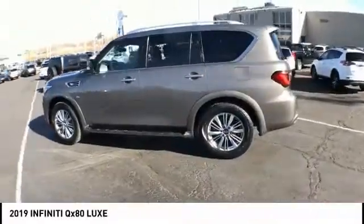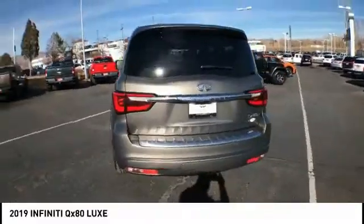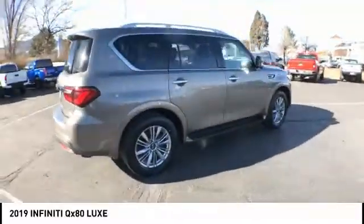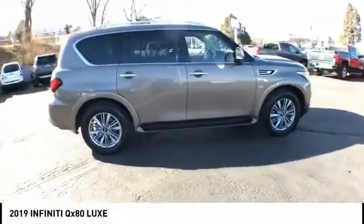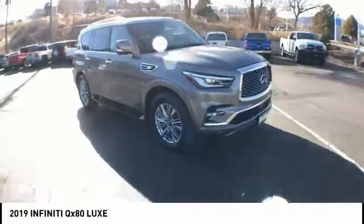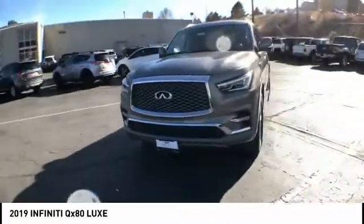We are pleased to show you the 2019 INFINITI QX80. If you are in the market for a full-size luxury SUV with all the latest technology to make driving easier, look no further than the INFINITI QX80. It packs a strong engine, excellent manners, and a well-equipped cabin.